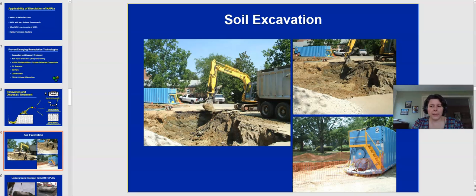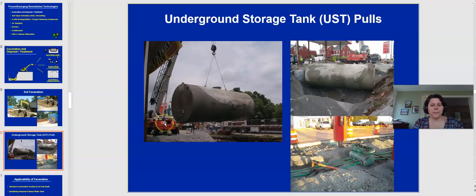There are certain landfills that will accept these types of soils. There are certain places that incinerate them. So there are certain types of places that you can send it off to, and the cost benefit, again, to your client depends on how much money they have to dig it up, to incinerate it, and then refill back in. But this is the first step.